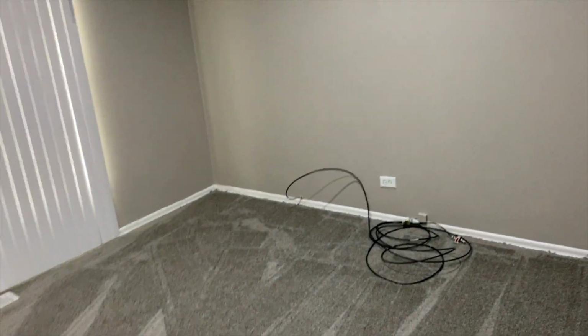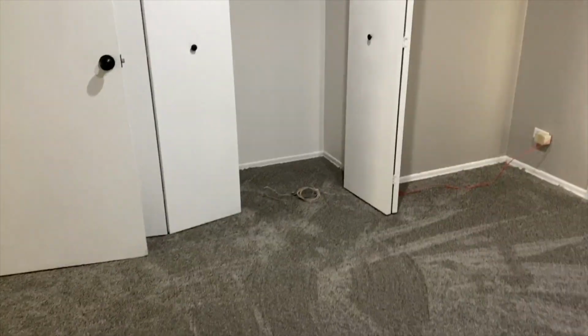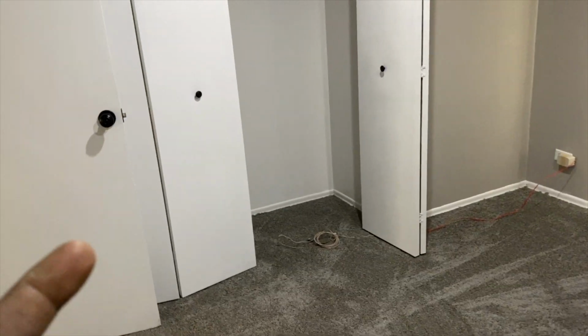So let's go to the first bedroom. This is one of the bigger rooms in the house. Added those recessed lighting myself. No switches, outlets. Painted those bifold doors. The doors are probably just as old as this house. Turned out really, really nice.